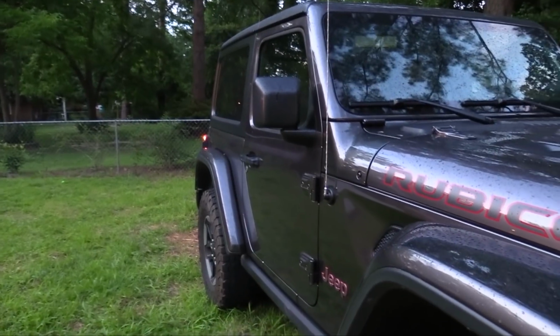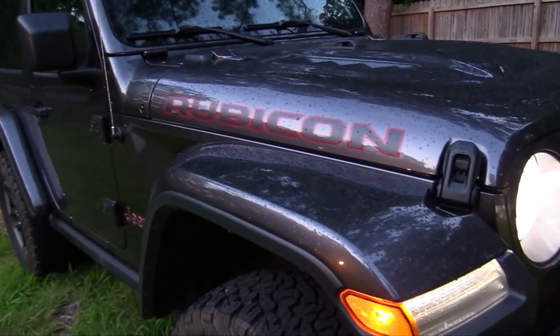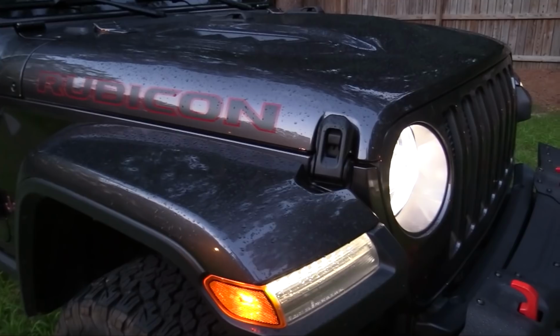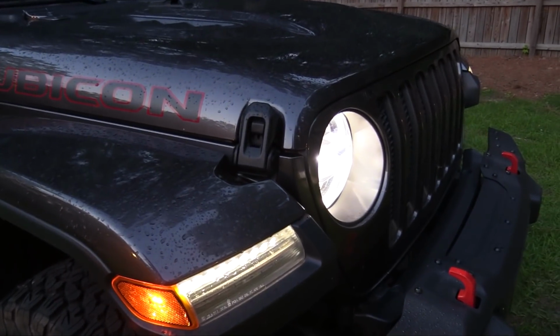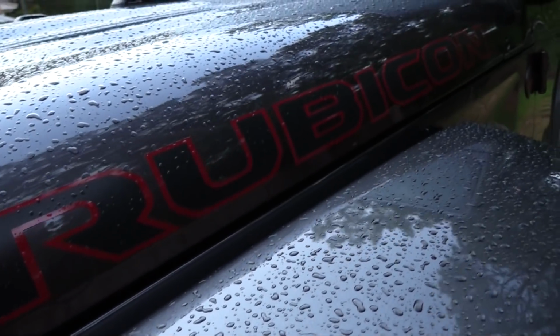Now, what's even interesting is the towing capacity, with really the two doors on both models, gross trailer rate around about 2,000 pounds, with the 4-door model trailering up to around about 3,500.